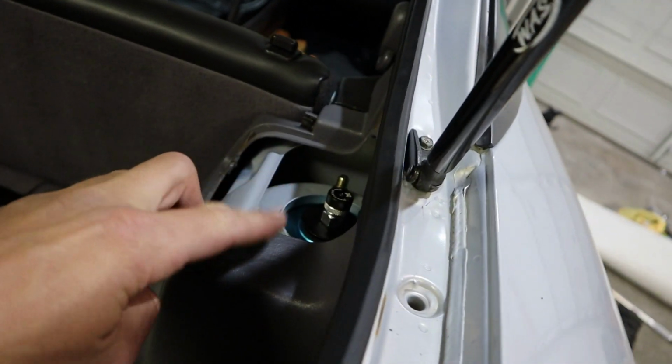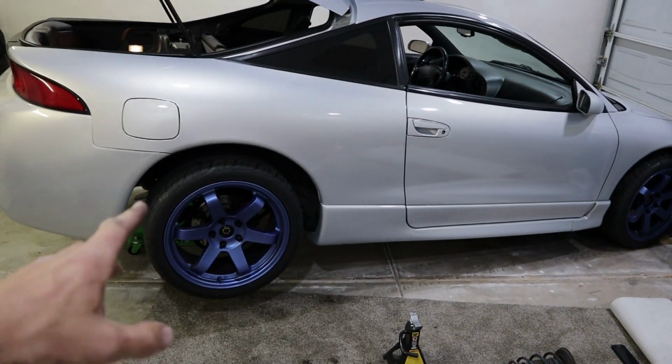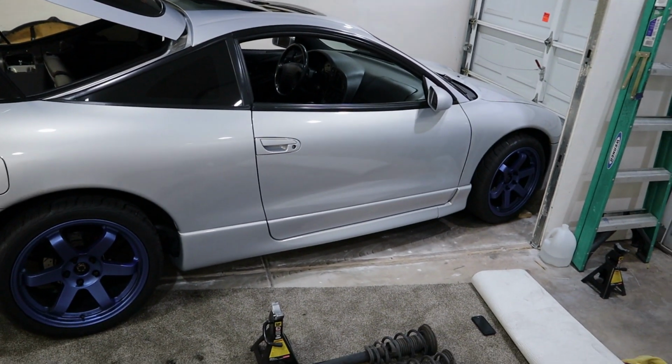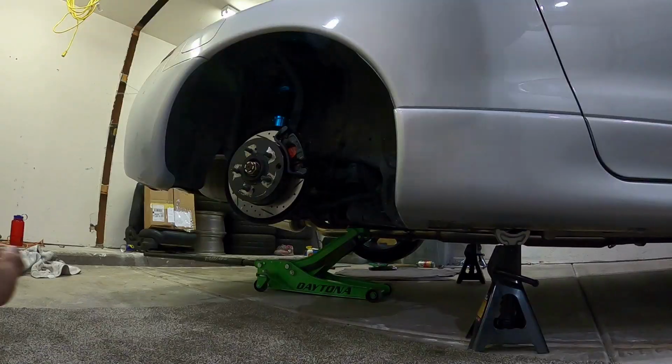For the torque settings on the bolts and the nuts in the rear, I use the same settings from the screenshot I showed earlier. Moment of truth, time to drop it, see what it looks like without any adjustment. It is still an absolute tractor. I'm gonna start making adjustments. See you guys in a bit.